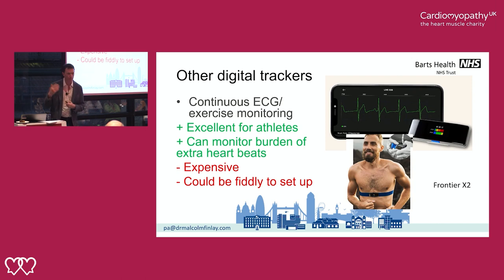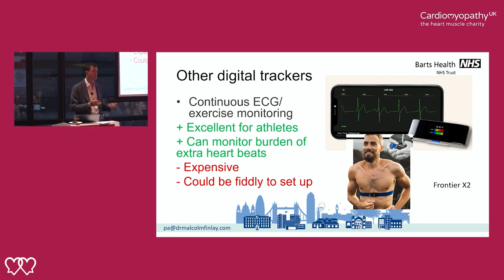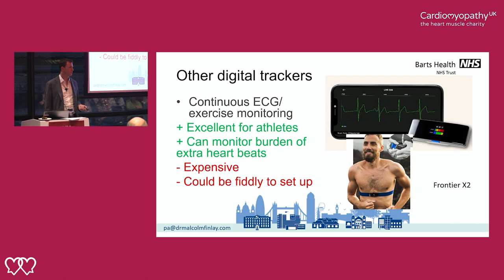So we've been having quite a few questions back and forth, which is just great, but I do know that we've got the last 15 minutes where we can have some Q&A. So how about I just run through the last few things I was going to run through, and then we can go back. There are these monitors available, about 400 quid, which do two-week non-stop monitoring, work with a chest strap, and do similar things to those patches, but are reusable, and these are tailored for athletes. I think this is the Frontier X2. A friend of mine who's a champion cyclist has this on his radar as something which will be ideal for him.